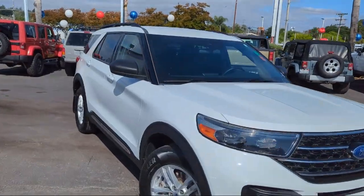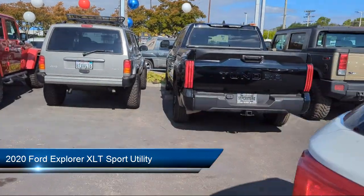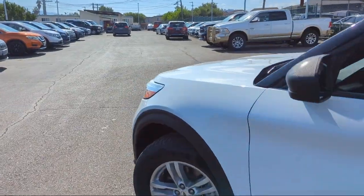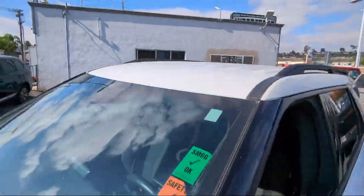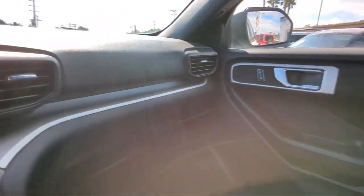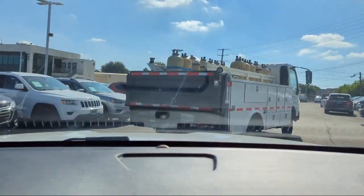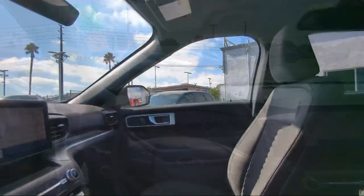And here's a look at another one of our great vehicles from our inventory. It comes equipped with Ford Pass Connect, third row seating, keyless entry, roof rack, rear view camera, emergency communication system, Sync 3 911 assist, Sync communication system, electronic stability control, alloy wheels, rear spoiler, and has less than 35,000 miles on the odometer.